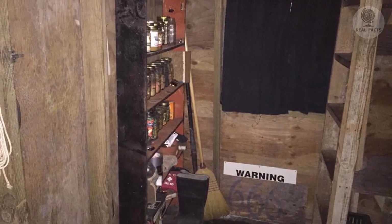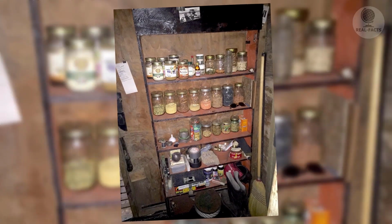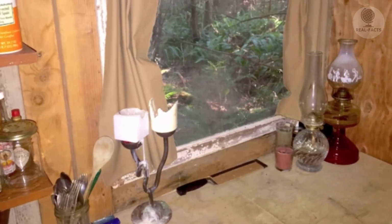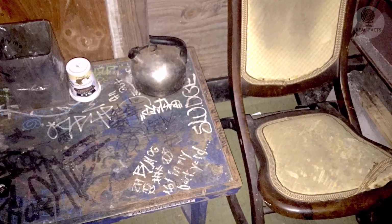They wanted to find some information about the owner. The rooms were well equipped. There was food and cleaning supplies in the house. The hut looked like an ordinary apartment building. In one of the rooms, there was a table with a kettle on it.